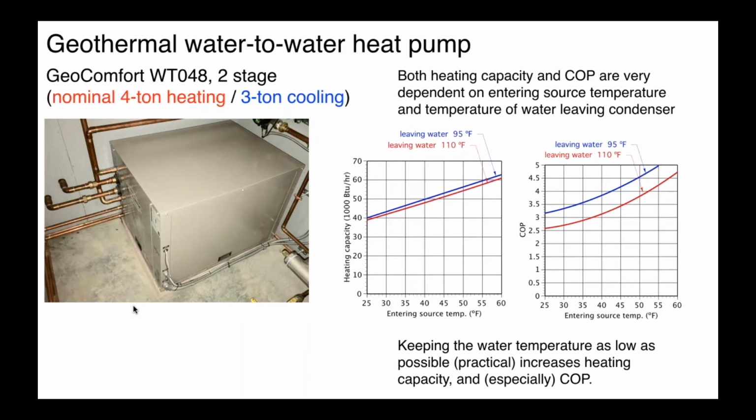I want to just go back to the water-to-water heat pump specifically. And one of the things, if you've not dealt with heat pumps before, is that heat pumps are very sensitive to their operating conditions. In the case of a water-to-water, they're sensitive to the earth loop temperature, and they're also sensitive to the temperature that is leaving the condenser. This would be the water that's going off to the balance of the system, let's say in heating mode, going off to the buffer tank and eventually off to our heat emitters.